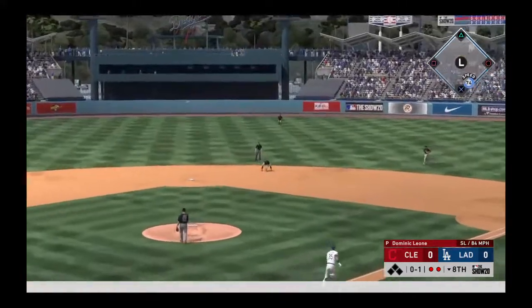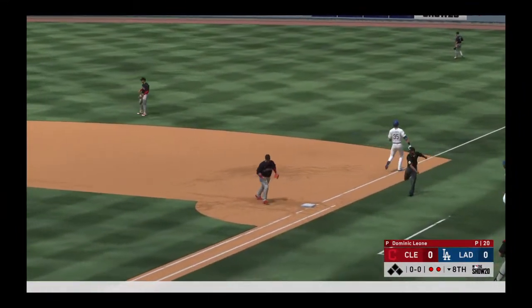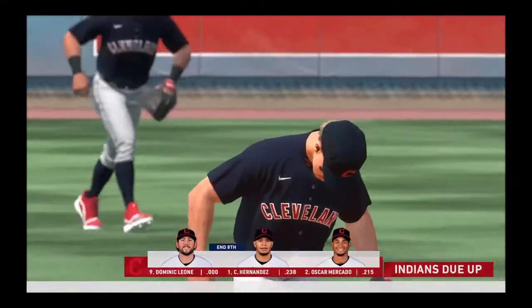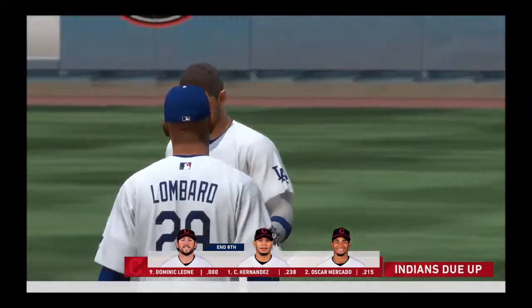Ground ball sent back up the middle. Reined in. Throw in the dirt, but a good scoop at first saves an error as this side is retired. 1, 2, 3 go the Dodgers. We are still scoreless.